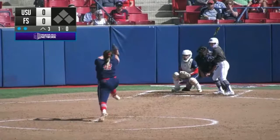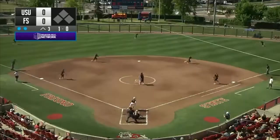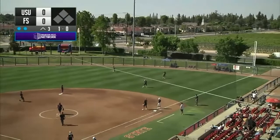Only had five hits, and they won 9-3. That's the kind of game. That's a single to right field as that falls right in front of Doughty. And that turns over the lineup.